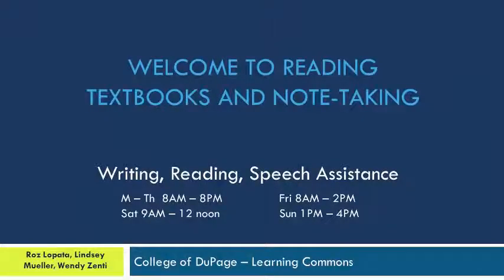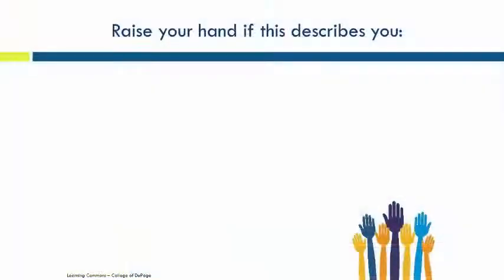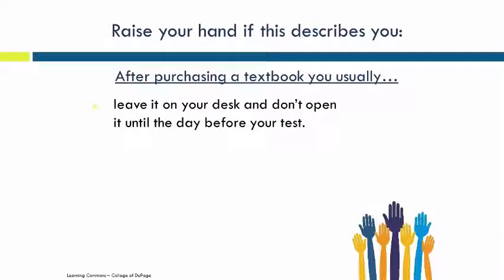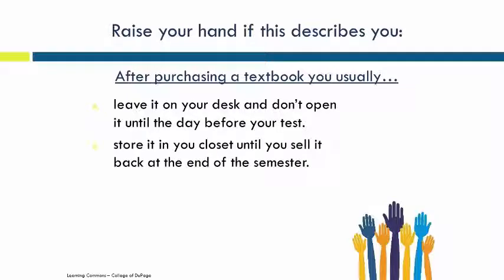to reading textbooks and note-taking. Raise your hand if this describes you. After purchasing a textbook, you leave it on your desk and don't open it again until you have to resell it. What do you say? Up high! All right, store it in your closet. What do you think?